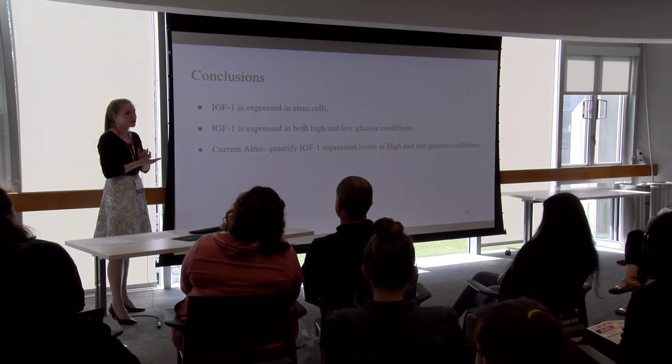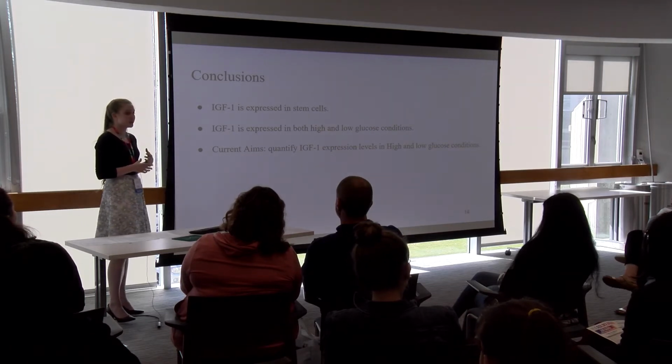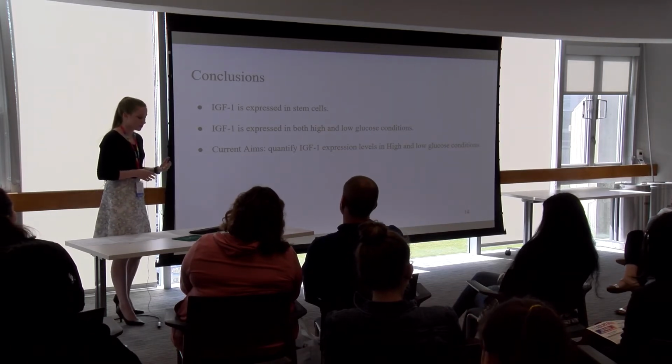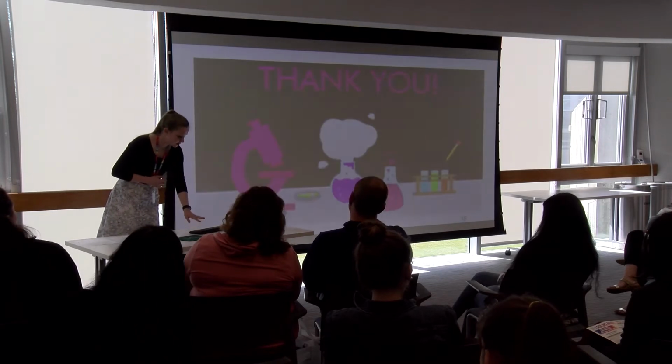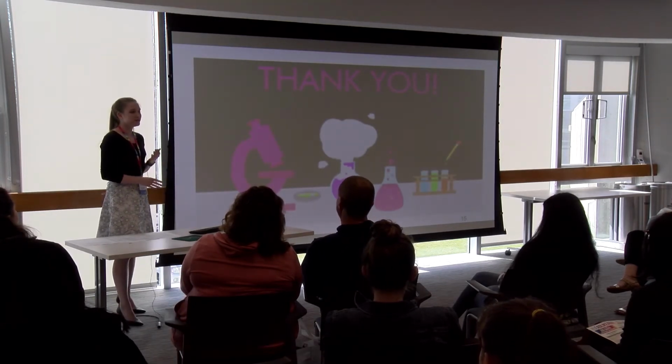This and more information about the genetics of stem cells will hopefully facilitate more advancements in regenerative medicine, like those in esophageal atresia.